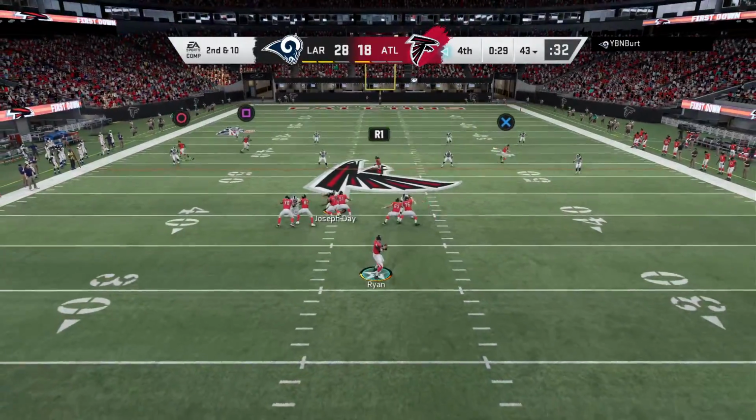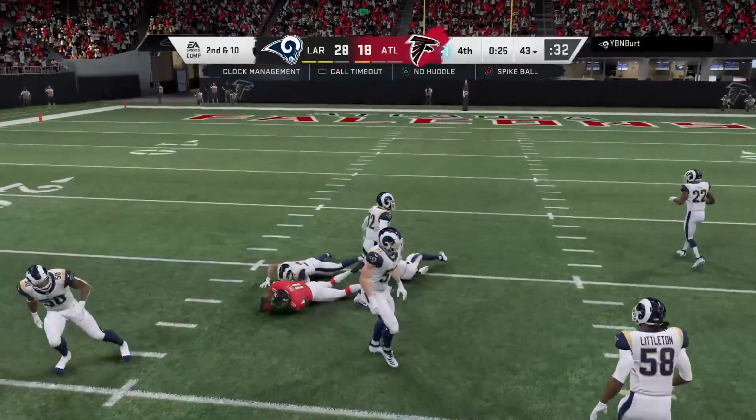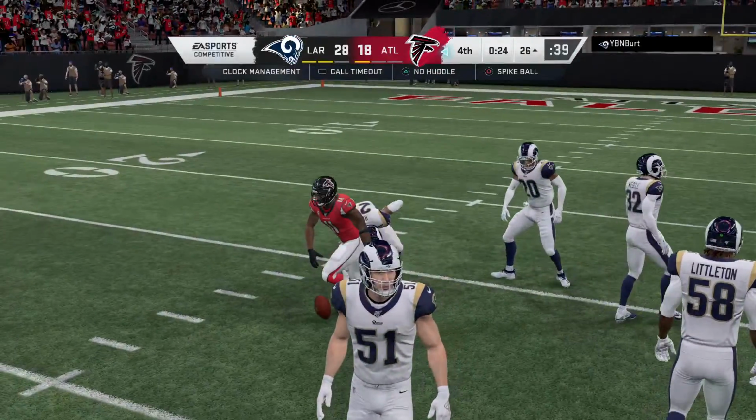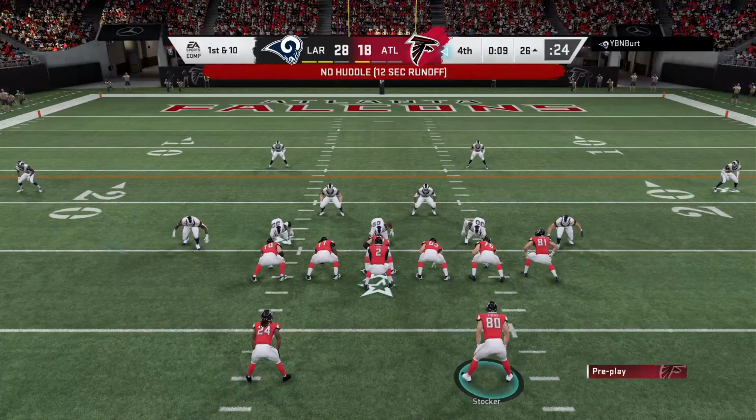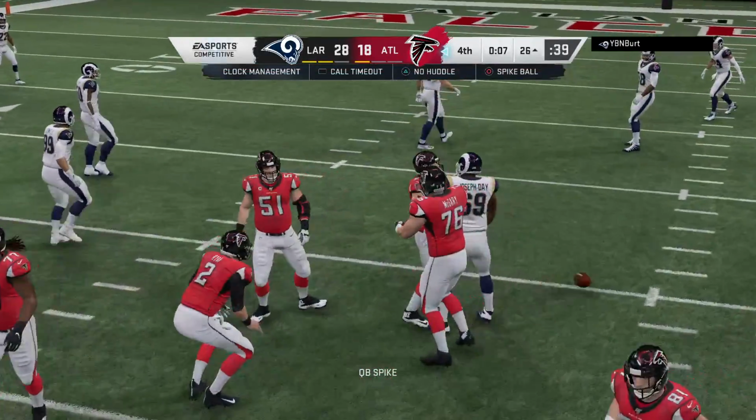Throwing now is Ryan. He's going to let it fly. And that's caught inside the 30. And he'll go down, but not before getting this inside the 30. It'll go as an impressive 31-yard gain.